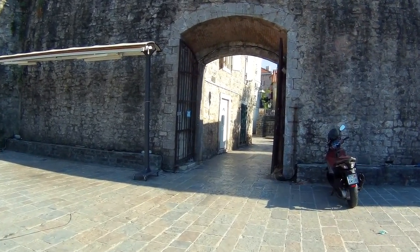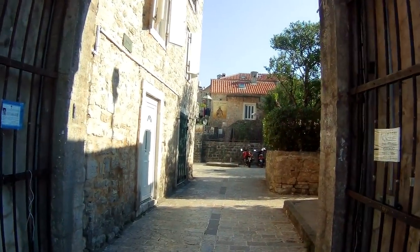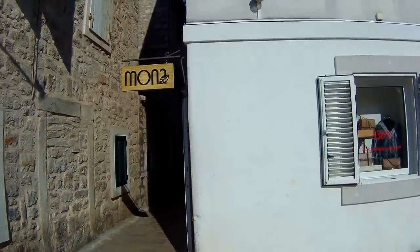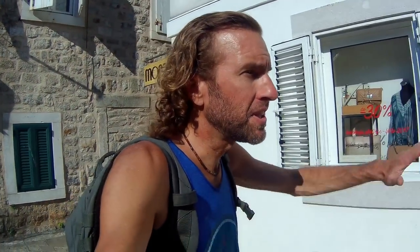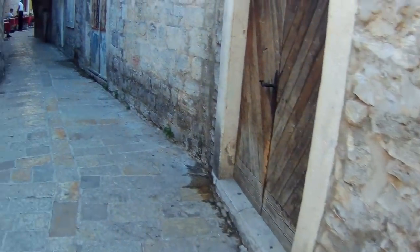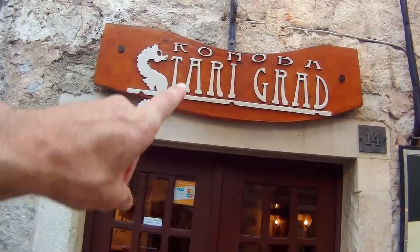And here we go into the old town. A different world. And I have absolutely no idea where I'm going. I just came here yesterday and walked around randomly. You can't get too lost. And if you do, you'll get found pretty quick. Cool little hidden away spots here. Stari Grad means old city.